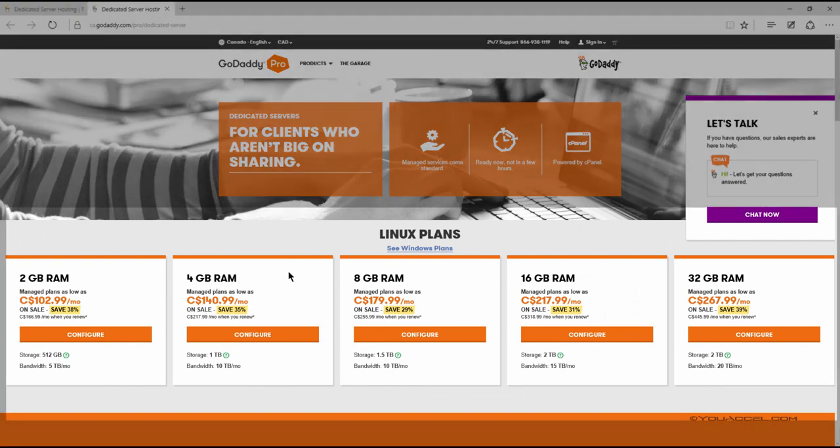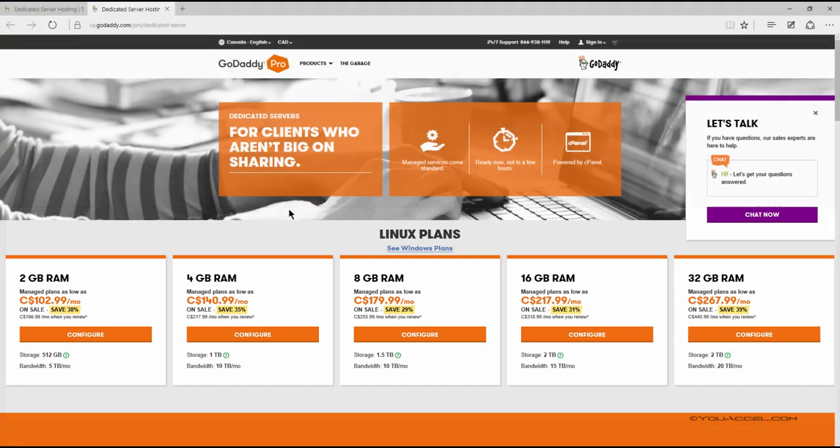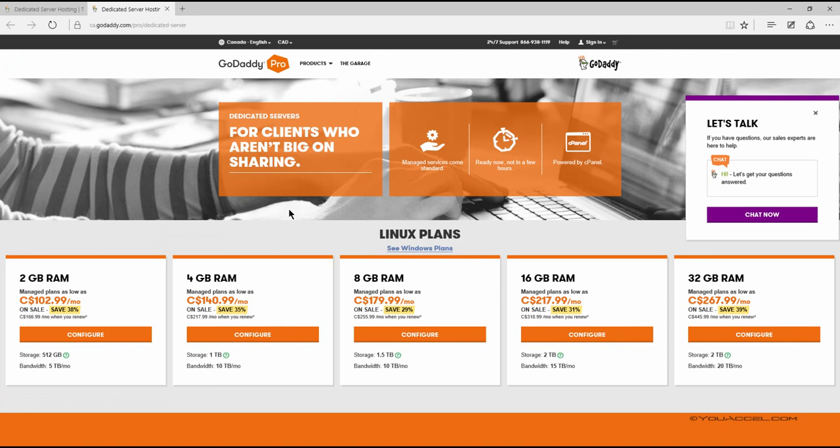These are the dedicated hosting packages offered by GoDaddy. We can see that option 1 gives us 512 gigabytes of storage, 2 gigabytes of RAM, and 5 terabytes of bandwidth per month, substantially more than any of the shared packages.